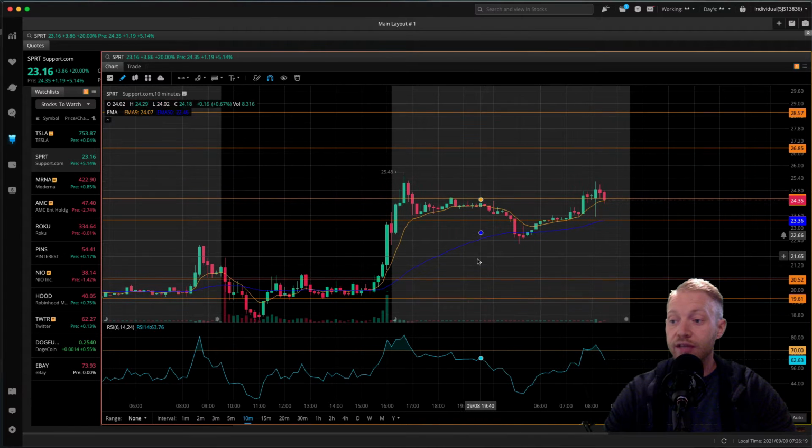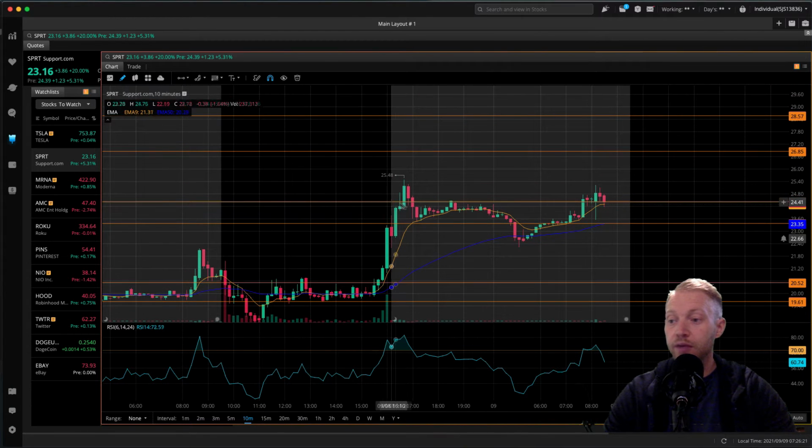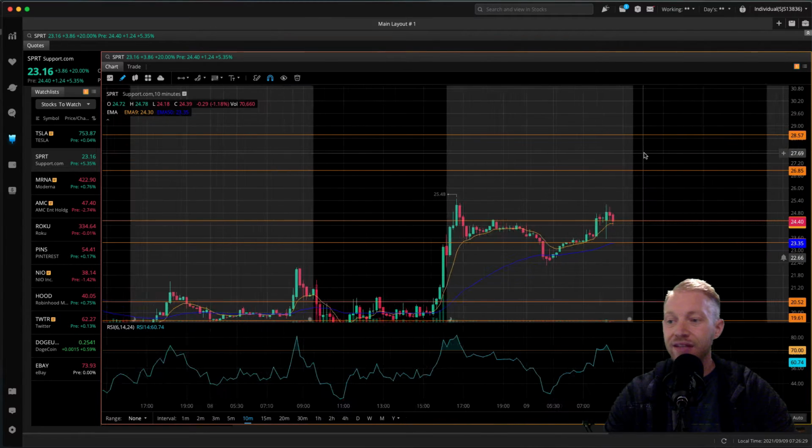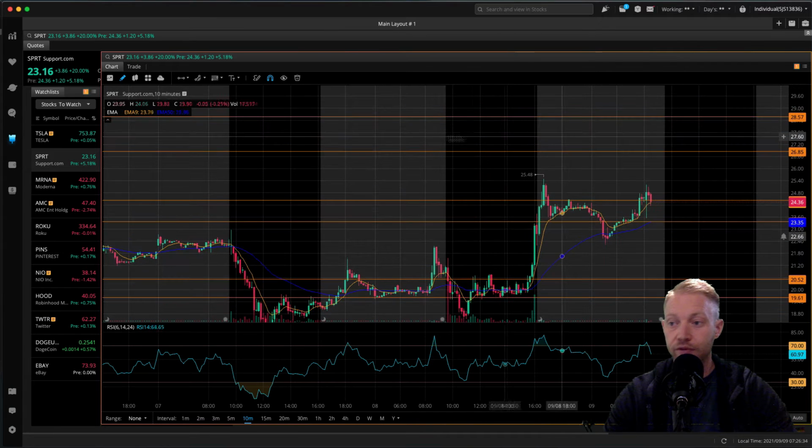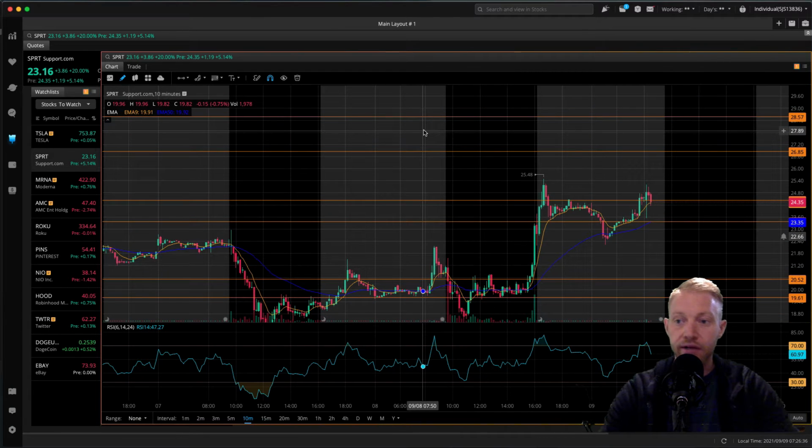Now, the other thing that's critical to understand is, from this point to the consolidation area, if we get a move higher into 2850 roughly, that's going to be a symmetrical move for us, and we don't really expect the stock to go any further than that, okay? And so that's the breakdown on SPRT.